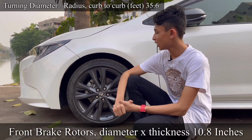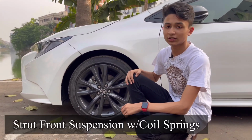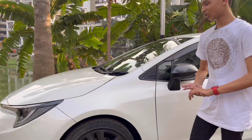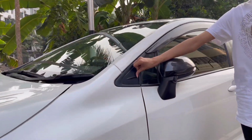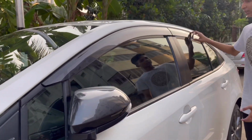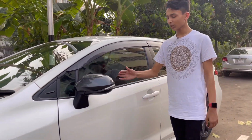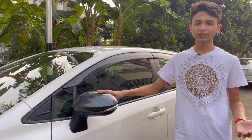You have disc brakes at the front with ventilated calipers. You have strut suspension at the front with coil springs that improves the comfort of the car. The side fenders are also designed to make the car look fancier. You have this vortex generator for more aerodynamics. And the main part, because it's a JDM model, you get rain shades, but you didn't get those on the Altis. You get your keyless entry, and it makes your mirror open. You have a light here, and you have blind spot monitoring, and that's pretty much it.